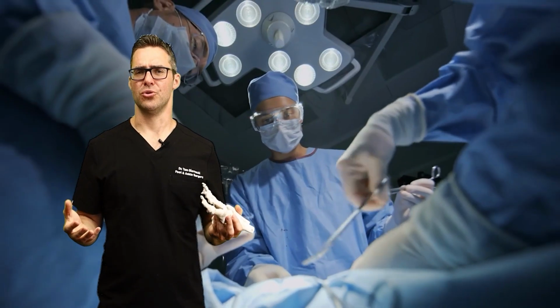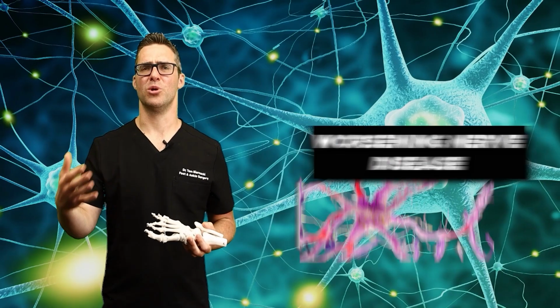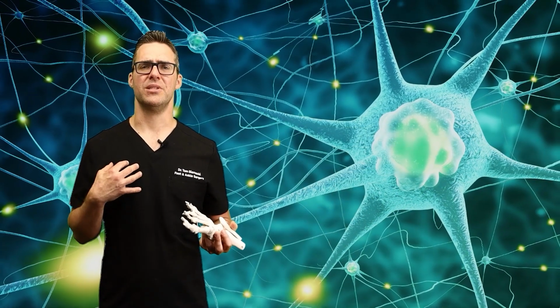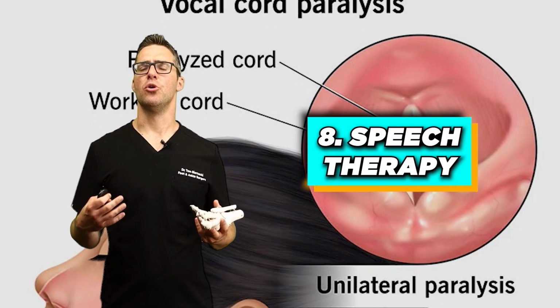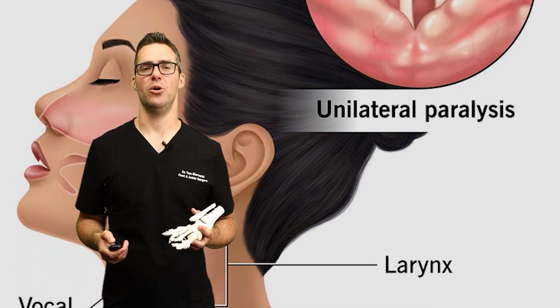There are bigger surgeries where you can reconstruct the foot. I wouldn't recommend that, especially with worsening nerve disease. For some people, it would benefit. I personally have gotten away from doing those bigger procedures. Number 8, this doesn't really apply to me, but speech therapy. If Charcot Marie Tooth affects your vocal cords, speech therapy can work really well to help people.